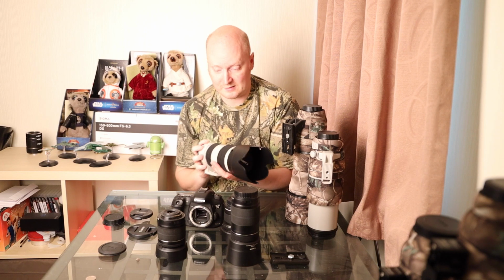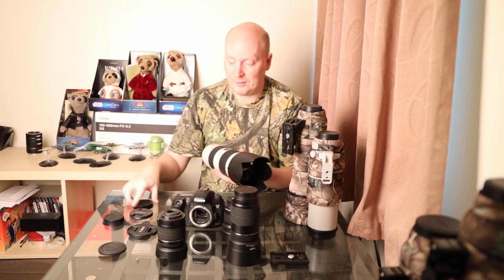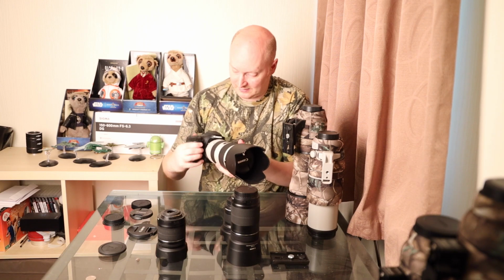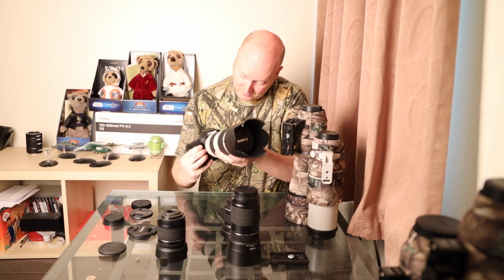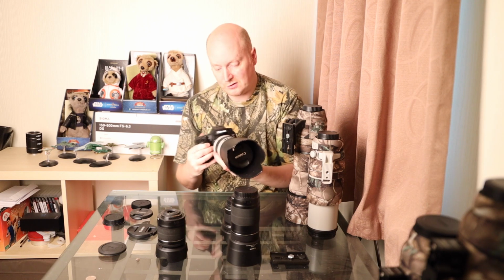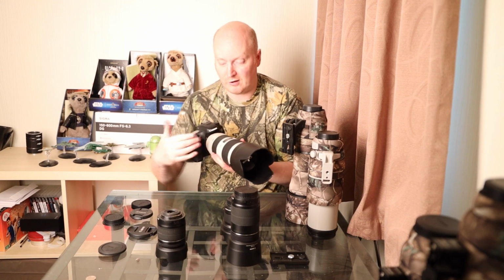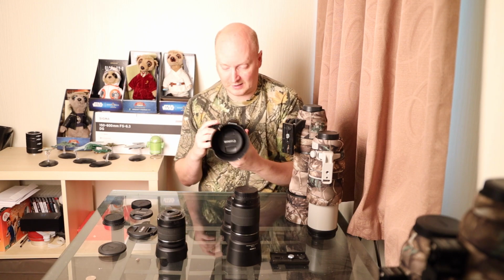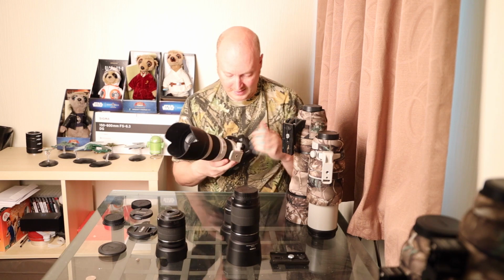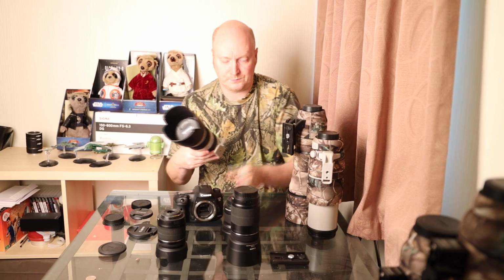It's a full frame lens designed for full frame sensors, but you can put them on your APS-C camera quite easily. So this turns the 200mm into 280mm because of the crop factor. So it's great for telephoto work, but not so great if you want to do something a bit further back, you know, that's more wide angle.